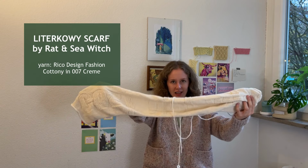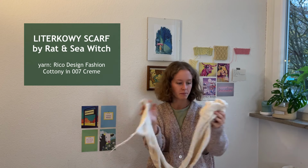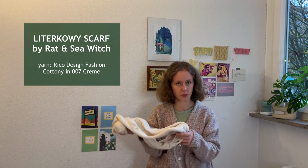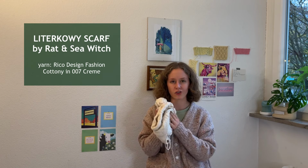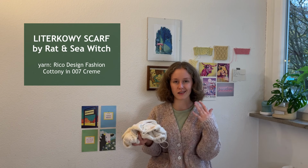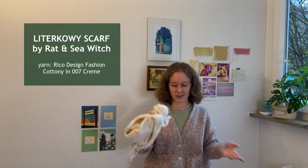And I will add tassels because she does also have instructions on how to make tassels. I'm really excited about this. I think I should be able to finish this maybe in the next week or so. This is a great on-the-go project I have found. I usually knit on this on the bus and during class. I just sit in the back and knit on this, which is great.